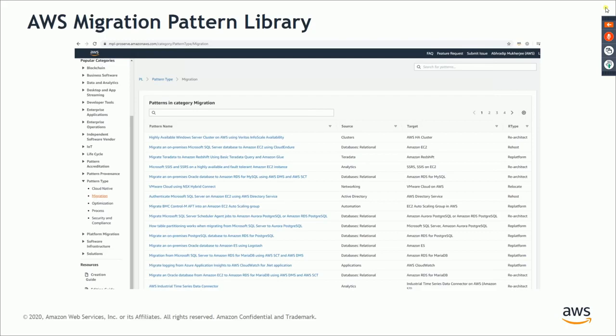process to migrate SAP using something like CloudEndure, right? Or let's say SQL Server Database to Amazon EC2 using CloudEndure, right? So those kinds of patterns you can find, and you can also see the corresponding R type. So if you look at these options over here, these are the migration options that you have, or the different tech stacks and how you migrate them.